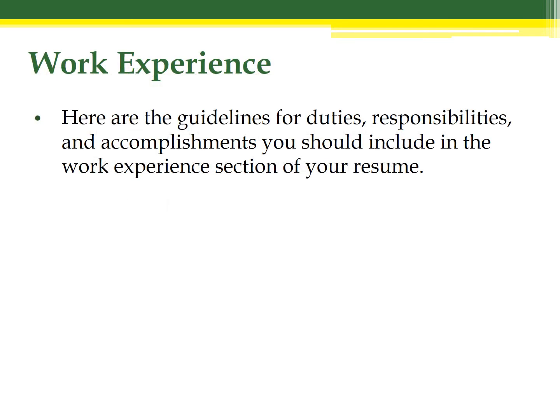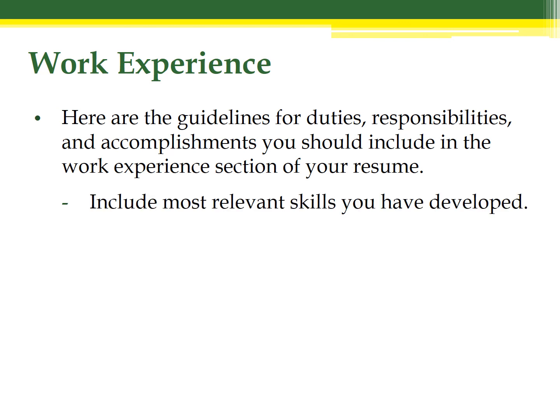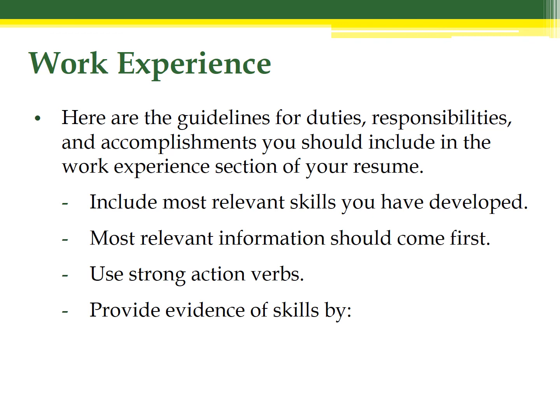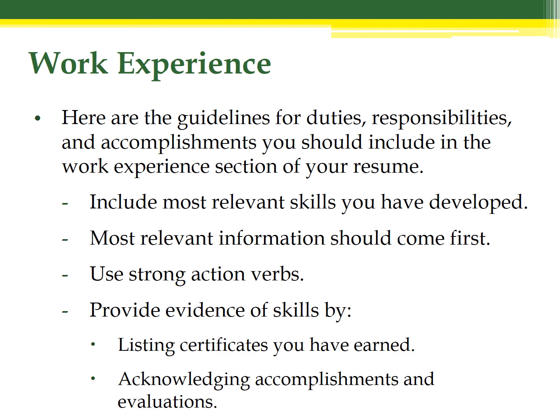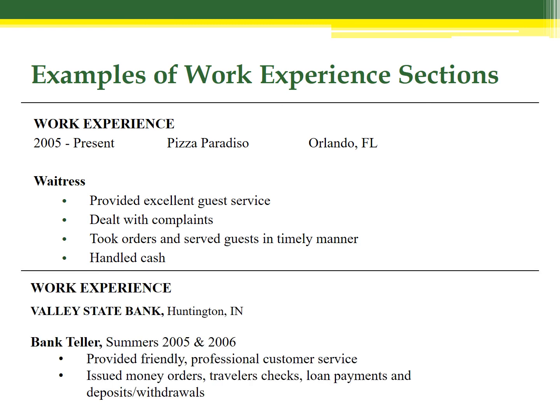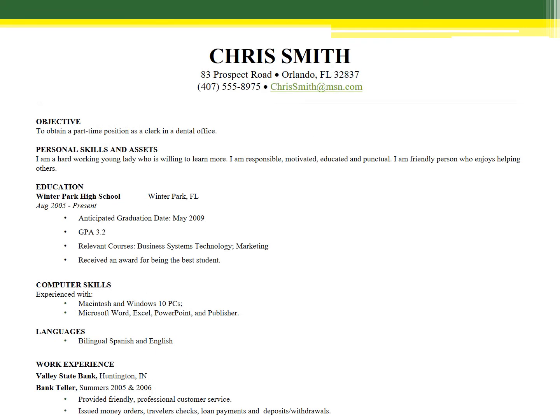Here are the guidelines for duties, responsibilities, and accomplishments you should include in the work experience section of your resume. Include most relevant skills you have developed. Most relevant information should come first. Use strong action verbs. Provide evidence of skills by listing certificates you have earned and acknowledging accomplishments and evaluations. Here are some examples of work experience sections that could appear on a resume. Here is an example of a resume with a work experience section shown.